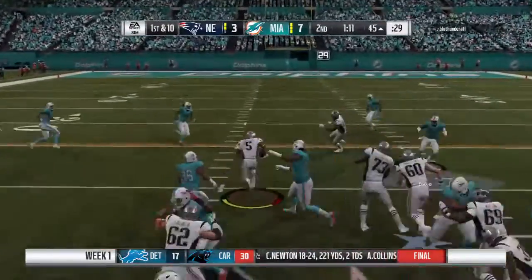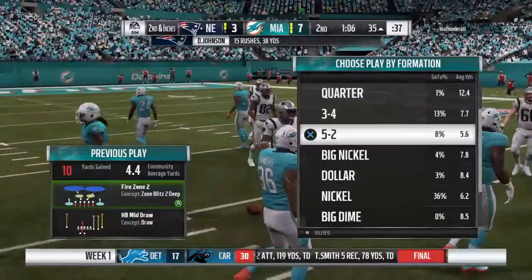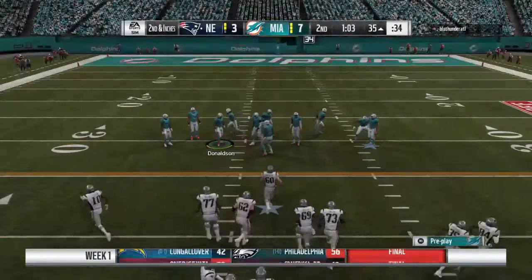They'll run it now out of the gun. And he'll go down here at the 35-yard line. It'll be a pickup of 10 yards. And that'll make it 2nd and a foot or so.